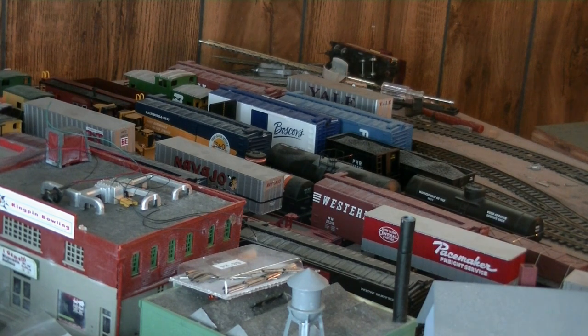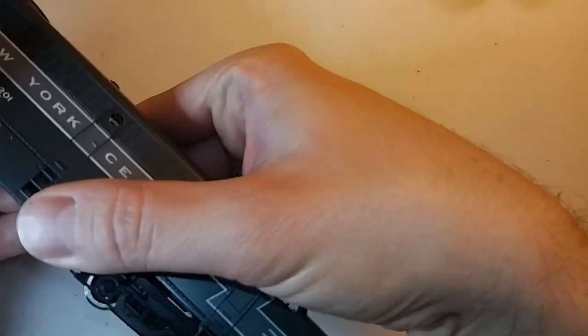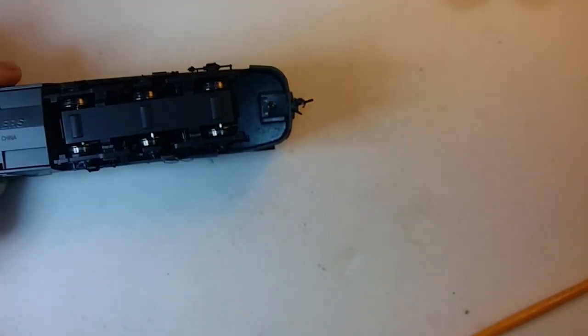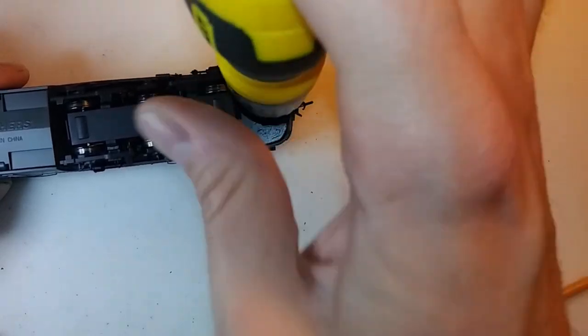Now let's take a look under the hood and see exactly what Walthers has done to the original Proto 2000 chassis to improve it since the days of its predecessor, the Proto 2000 Alco PA. To get in, we need to remove this front coupler. Now, you can sort of get away with it if you're careful enough, but I recommend removing it. It's just not worth taking the chance of breaking it.